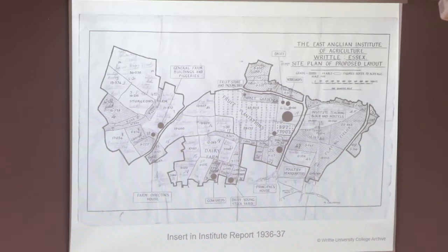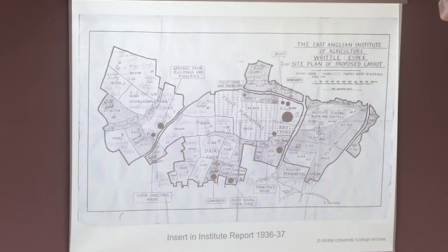Now, I particularly like this diagram. As you can see, the first one was just the plain proposal. Here you can see somebody had been scribbling all over it as to what crops were going to go where, and you know, beautiful annotations. And we can see this became a working document in those early years.